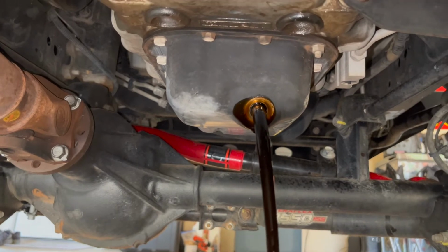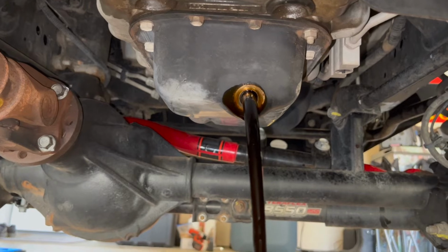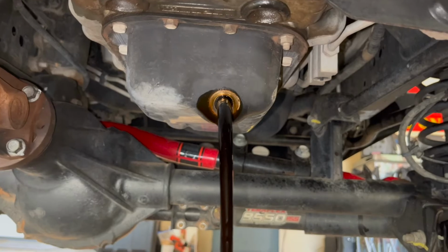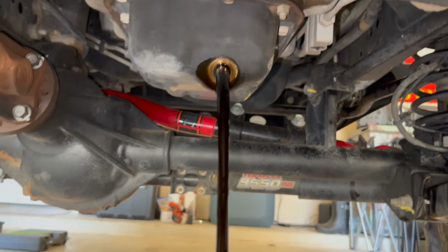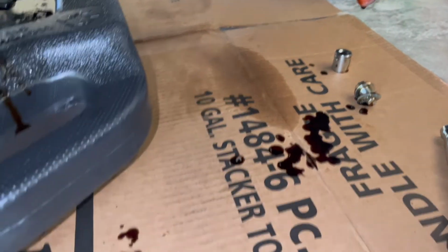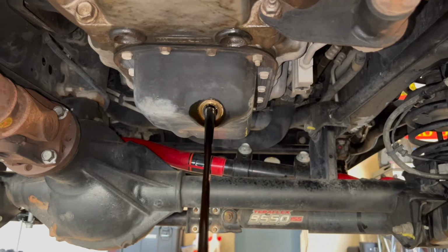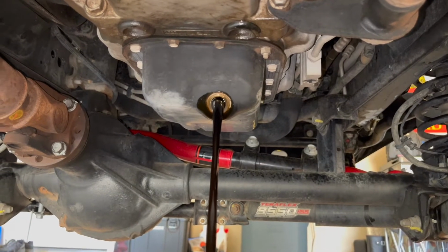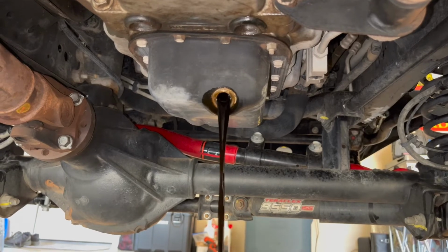There she goes. And like I said, definitely had a little bit of splash over here, but not too bad. A little splash there, but that was kind of my fault for letting it drip, but all in all, not too bad. Let her drain all out there, make sure all that old burnt oil drains out, so I can put some new fresh stuff in.